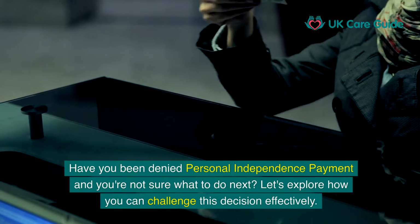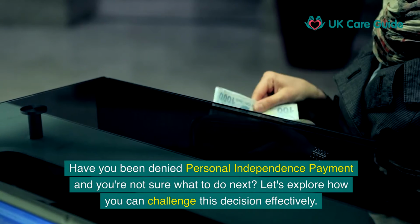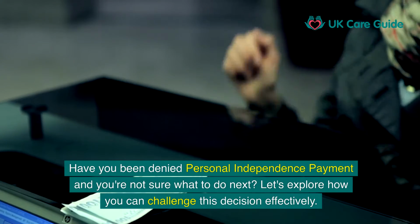Have you been denied personal independence payment and you're not sure what to do next? Let's explore how you can challenge this decision effectively.